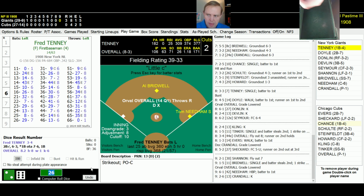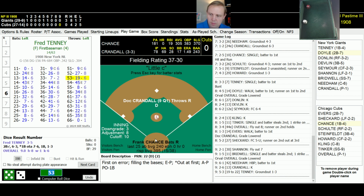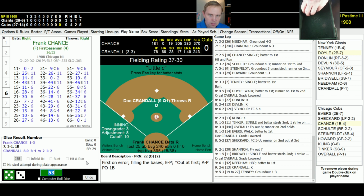2 away. Here's Fred Tenney. And he rolls a 53 for a 19, changed to 22. And that's going to be a ground ball back to Overall, who throws over to first for the out. And that will bring us to the bottom of the 9th inning. Very fast-moving game. Cubs only with 4 hits.